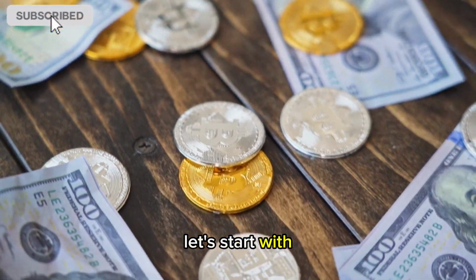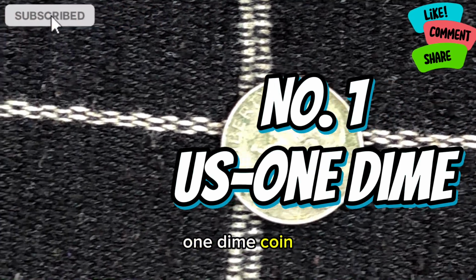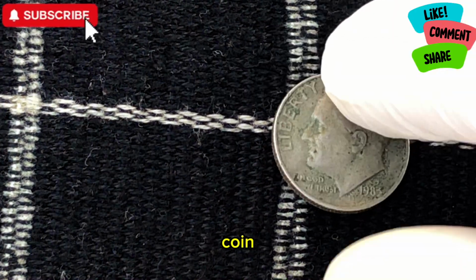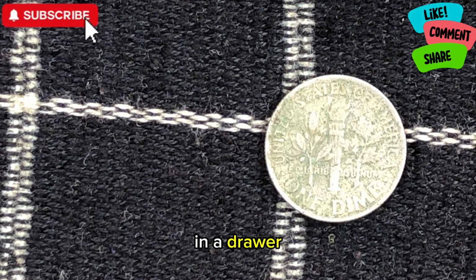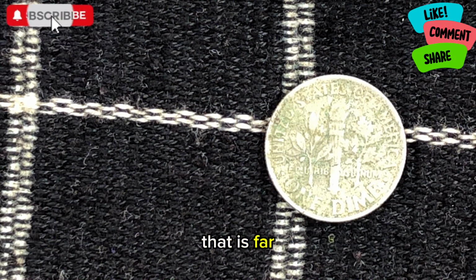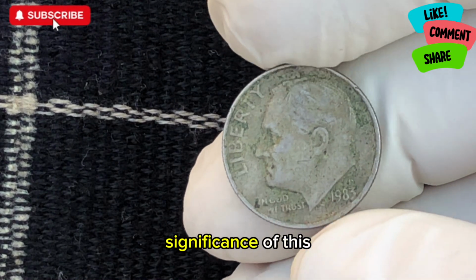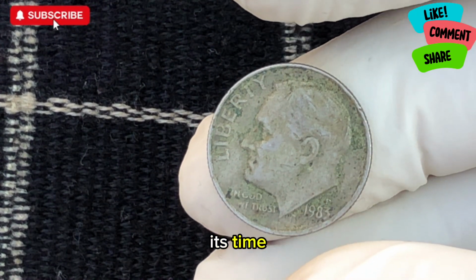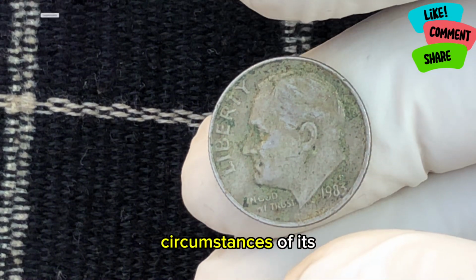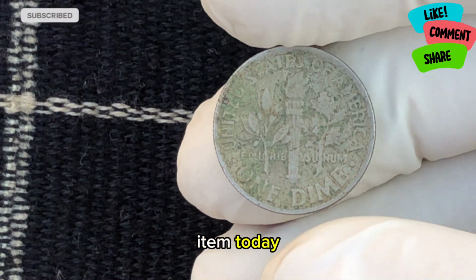Let's start with number 1. The 1983 USA 1-dime coin. A seemingly ordinary coin that you might find jingling around in the bottom of your pocket or tucked away in a drawer, holds a rich history that is far more intriguing than most people realize. To understand the significance of this coin, it's important to look at the broader context of its time, its design, the circumstances of its minting, and how it has become a sought-after collector's item today.